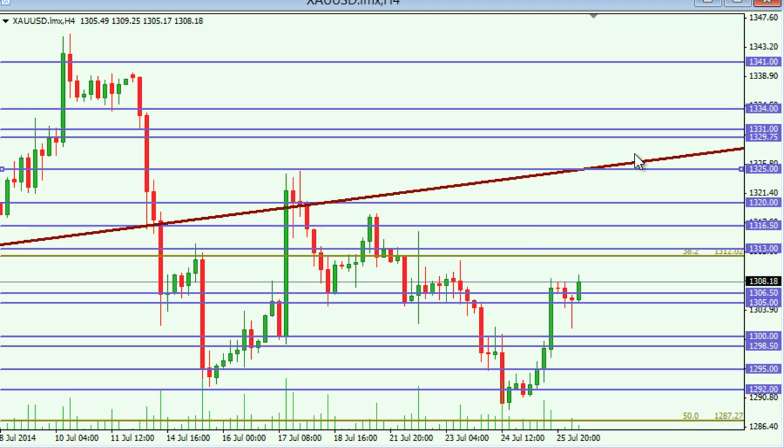Of course, there can be moves on Wednesday and Thursday prior to NFP that can give us some pretty good movement. But as we go forward, we are going to be focusing once again on the 1312.02, 1313 area, which has been an excellent area of support and resistance in the past, and to the downside 1287.27. We'll just have to see how the market shapes up other than that.